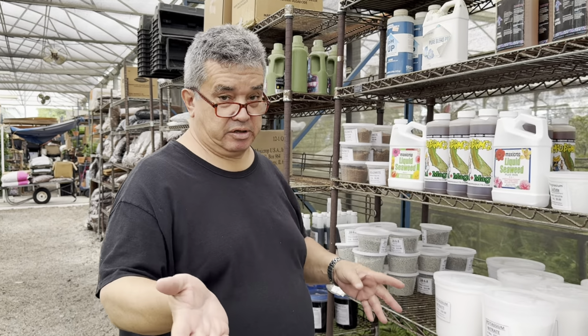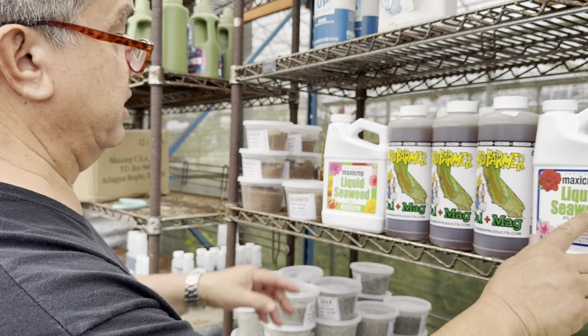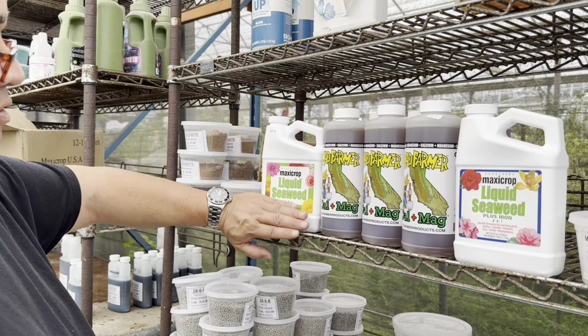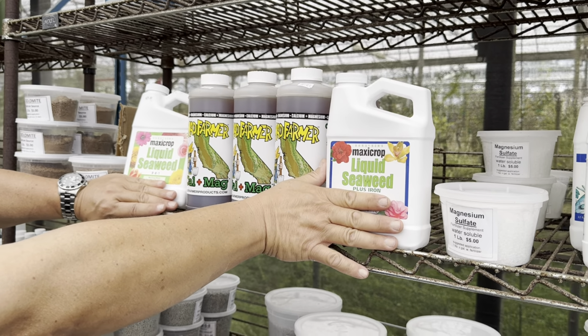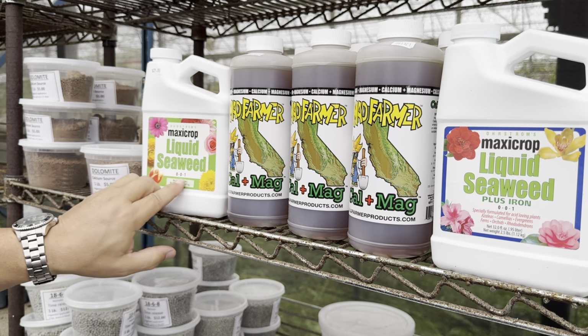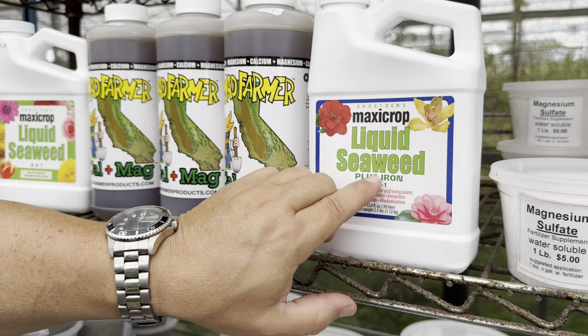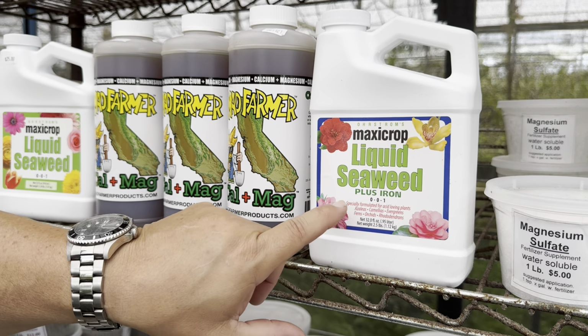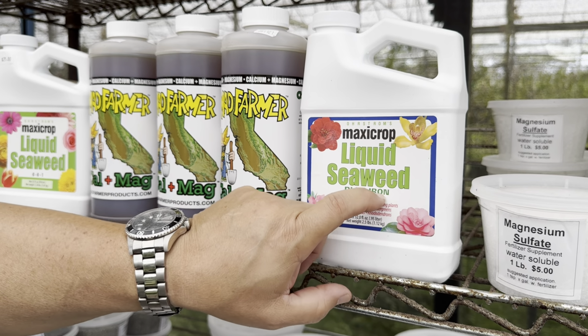Like I was talking to Blanca about the different things. We have Maxi Crop liquid seaweed and Maxi Crop liquid seaweed with iron. You'll see the difference on these two is that this one has iron and this one doesn't. This is your regular liquid seaweed. You see the NPK analysis is 0-0-1. And this is also 0-0-1, but they have iron included. Iron is used in horticulture to promote blooms.